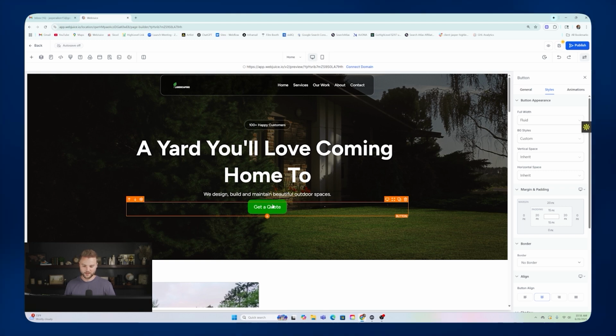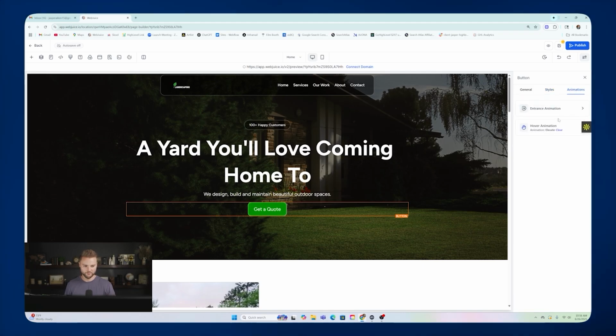And then if we wanted to put an animation on this button, like we wanted the button to fade in or fade out or come in from the left or the right, we can go up to this tab in the styling called animations, and we could do entrance animations. These are animations when people enter onto the website. We can have it fade in.